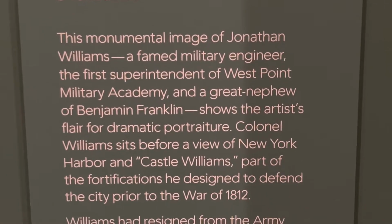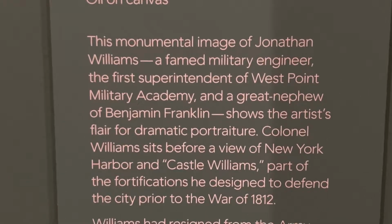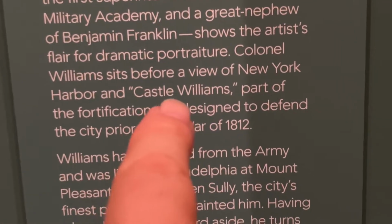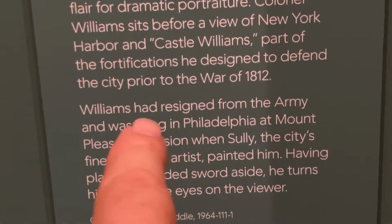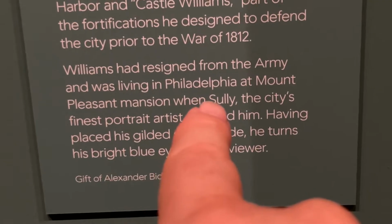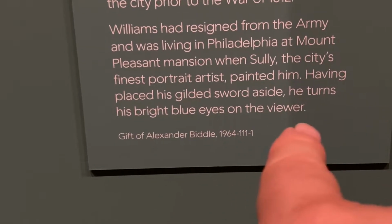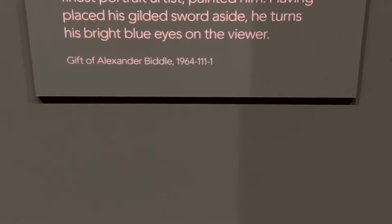The monumental image of Jonathan Williams, the famed military engineer, the first superintendent of West Point Military Academy, great nephew of Benjamin Franklin, shows the artist's flair for the dramatic portraiture. Colonel Williams sits before a view of the New York Harbor and Castle Williams, part of the fortifications he designed for the city prior to the war. He was living in Philadelphia at Mount Pleasant Mansion, which is a very nice mansion, when Sully, the city's finest portrait artist, painted him. Having placed his gilded sword aside, he turns his blue eyes to the viewer. Gift of Alexander Biddle, 1964.